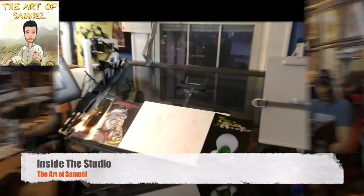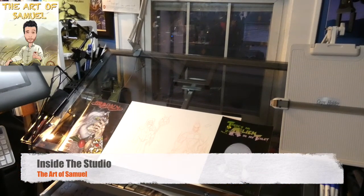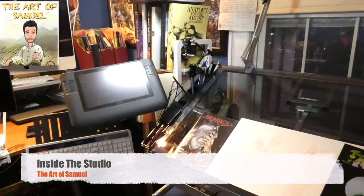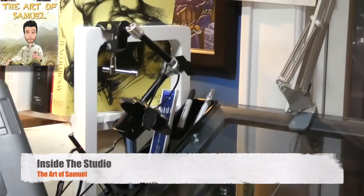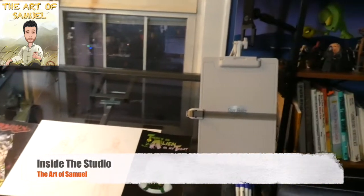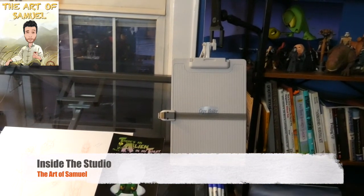Inside the studio. So while we're in the studio, this is my draft table. This is where the magic happens, where I get all the stuff done. And as you can see there, I have one of my webcams set up. It's hanging right now because it's not in operation, but that's where it goes. And right above, that's where I'll have the script if I'm illustrating for one of my comic books.